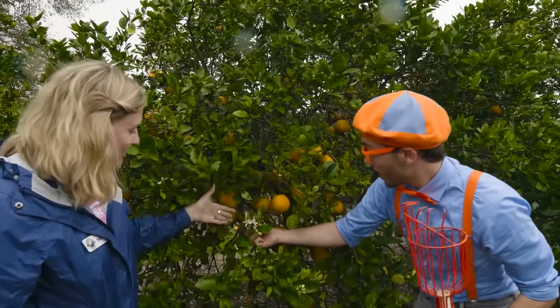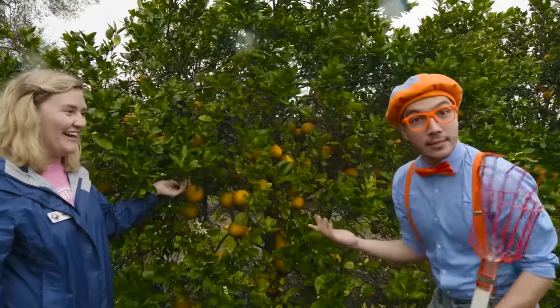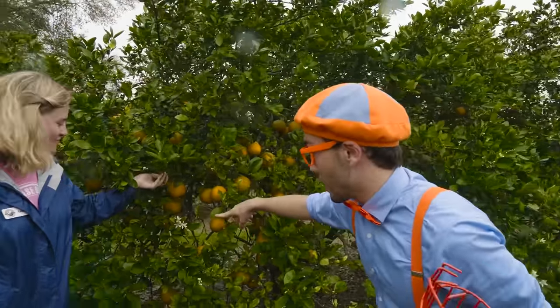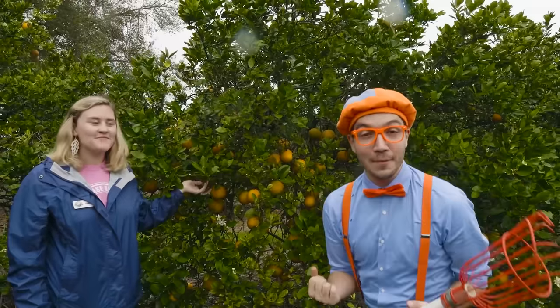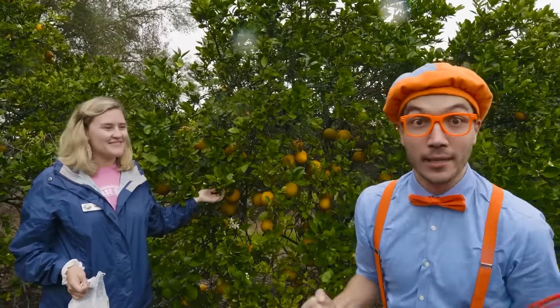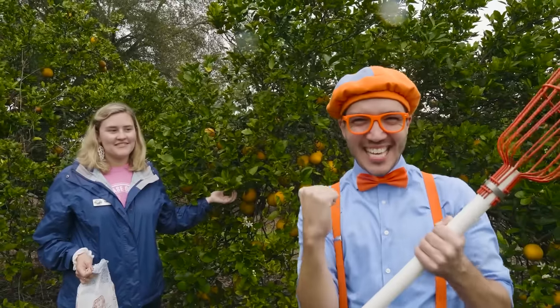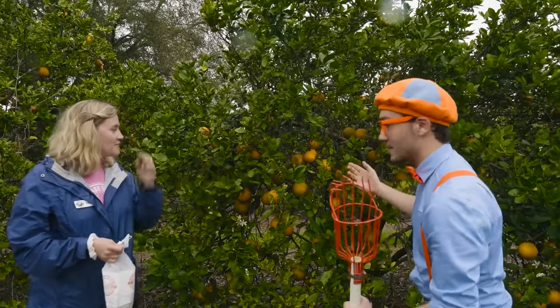No, so actually these are gonna end up turning into this. What? No way! Yeah. Those pretty orange blossoms are gonna grow up big and strong and be a tasty fruit. I can't wait to eat some for myself. Hey, how about let's pick some more and then we can taste them. Okay, let's keep picking some oranges.